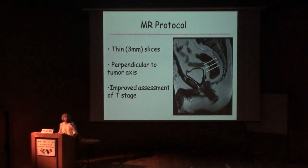The other most important thing to mention and to stress is that you have to angle your cuts according to the tumor line. You look on the sagittal for the tumor, and on the axis of the tumor, you build your axial. It's very important to do it like this, because otherwise you'll miss, and you'll sometimes overstage a rectal cancer as a T3 only because you didn't angle your axial cut properly.